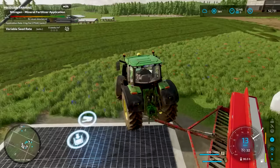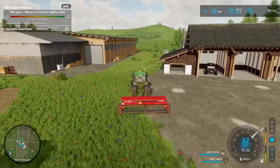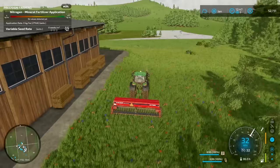We're going to do barley. We need to keep producing straw. I wanted to mix up the field types. I know barley is pretty similar to wheat, but eventually when we get more fields, we'll be able to do more different crop types.